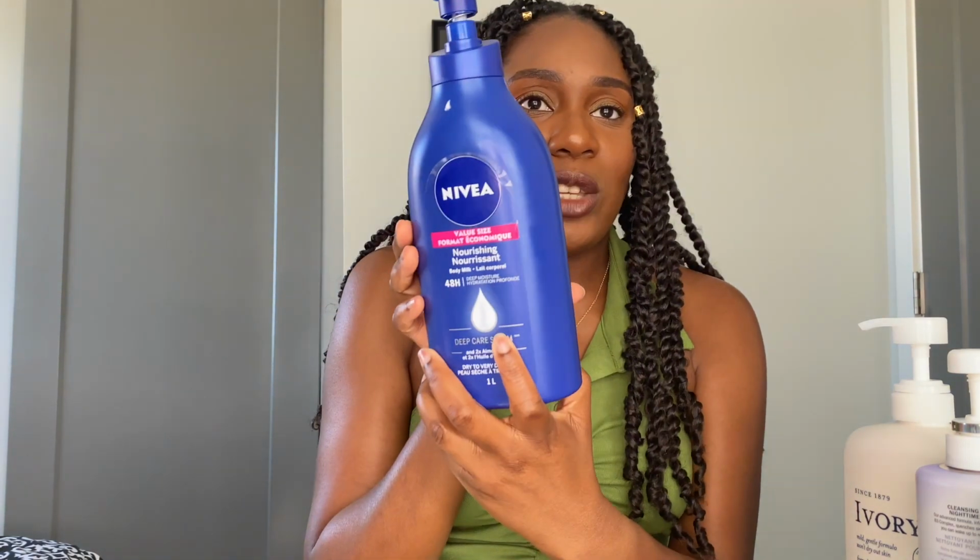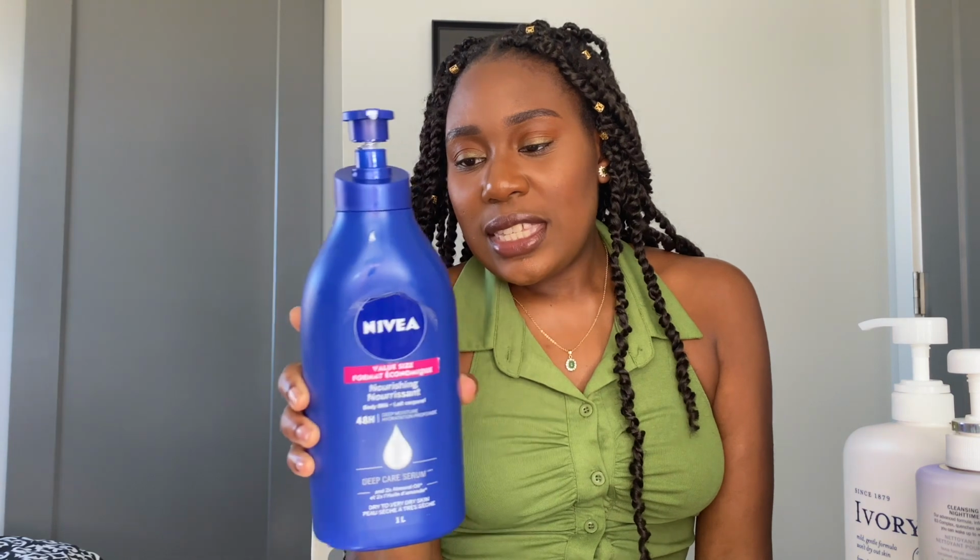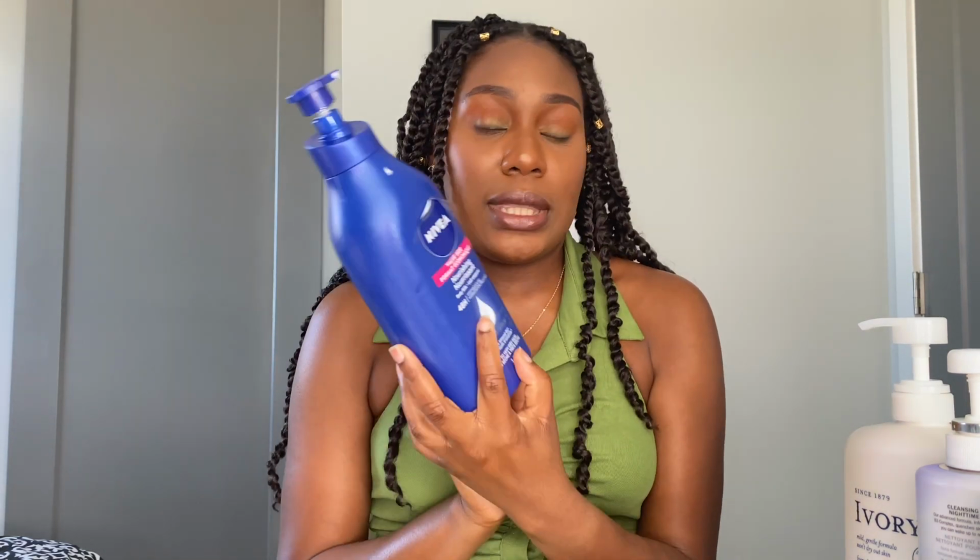And I also get the value size in this because it just lasts longer and I can use it for a longer time. So I use this. I don't use anything scented for lotion. I just use this. So I like to go in with some kind of oil also.